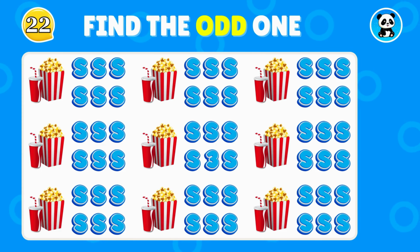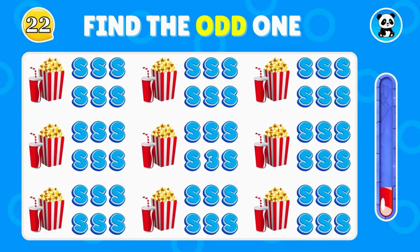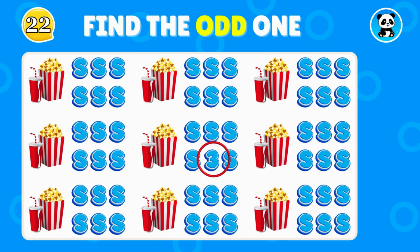Can you spot the number or letter that's breaking the pattern, or is it well hidden? You're correct. The odd one was tricky, but you got it.